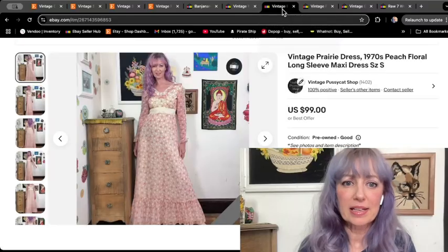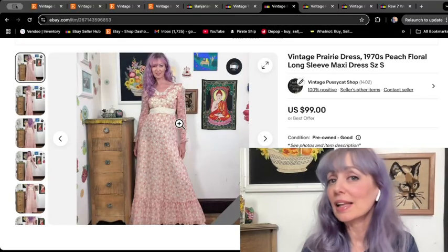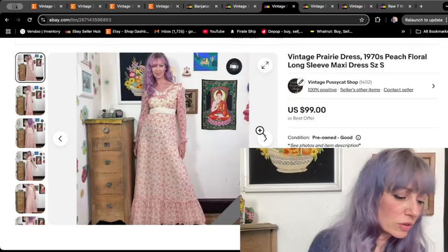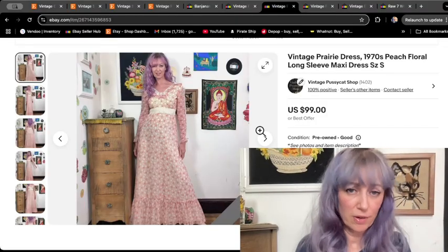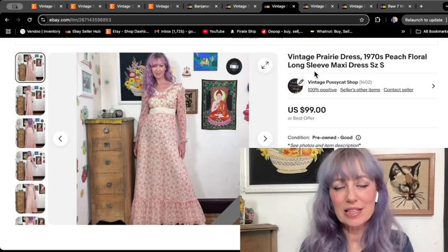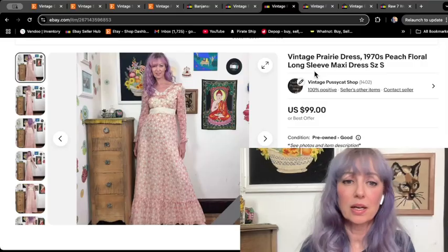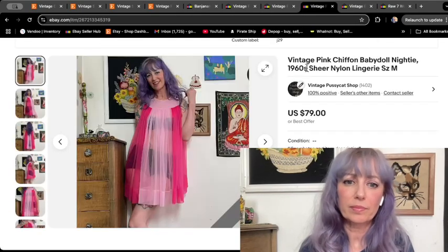Anyway, next is this very pretty dress, which I love. This was listed for 99 on eBay. It sold for 99. Buyer paid shipping, so that's 99. This is one of the ones that they inquired about returning though, but they haven't opened a return request yet. So we'll see what happens.